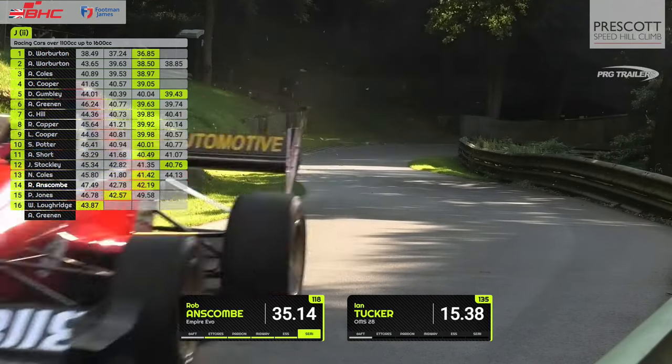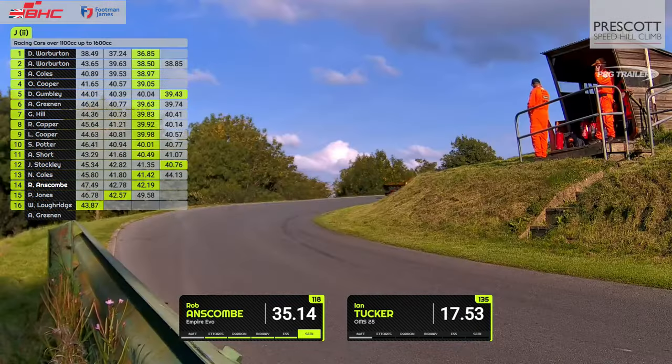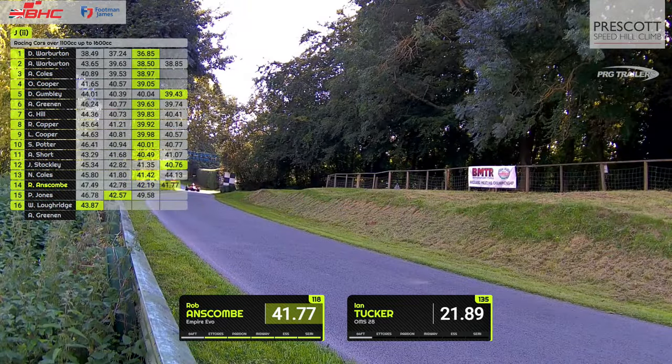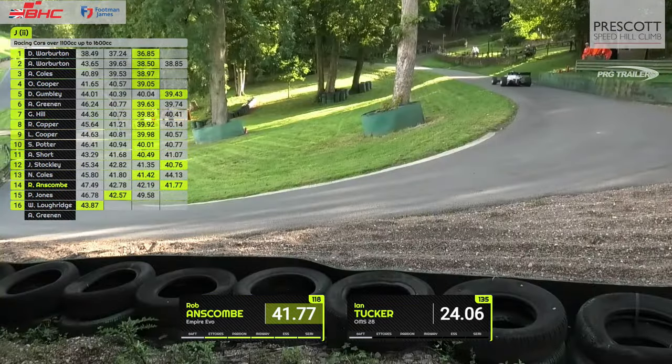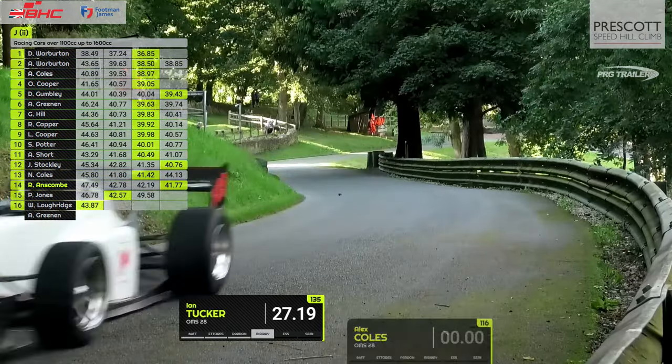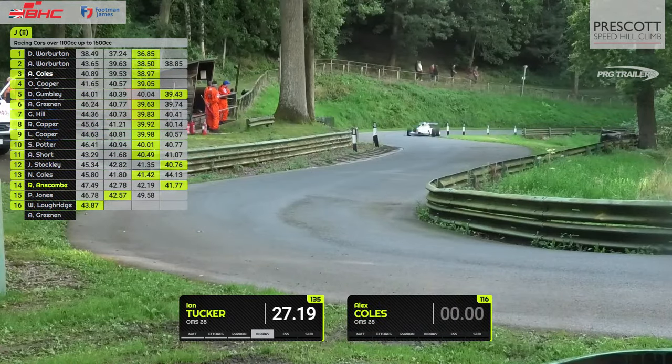Robin's come already through semi-circles. Oh, I tell you what, he had a big moment in semi-circle. Just coming out of it, he's over the line. 41.77 for Rob, but he was trying a bit. Ian Tucker's on the hill at the moment and coming to the line.